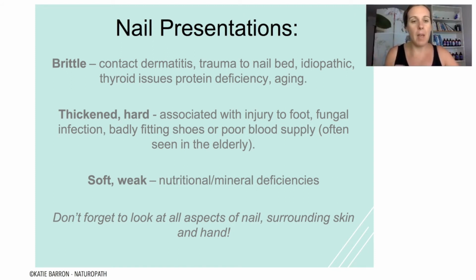So when we're thinking about the nail being thickened and hard, we're thinking about there being injury to the foot, and fungal infections is a really big one. And then obviously, please don't discount poorly fitting shoes, if their shoes are a little bit tight. And then obviously poor peripheral circulation as well. We see that in the elderly, but we also see that in diabetes and lots of people who have got some more heart conditions and things going on with their circulatory system.